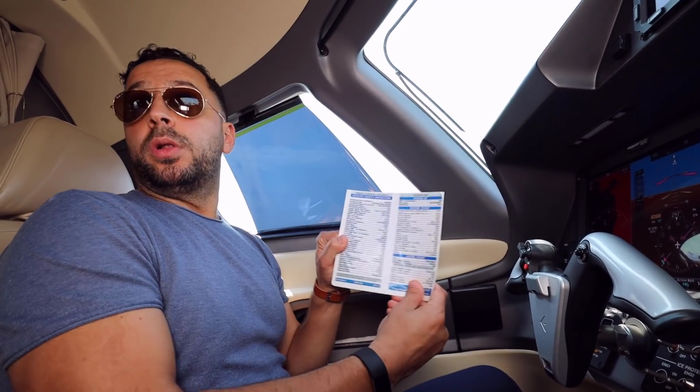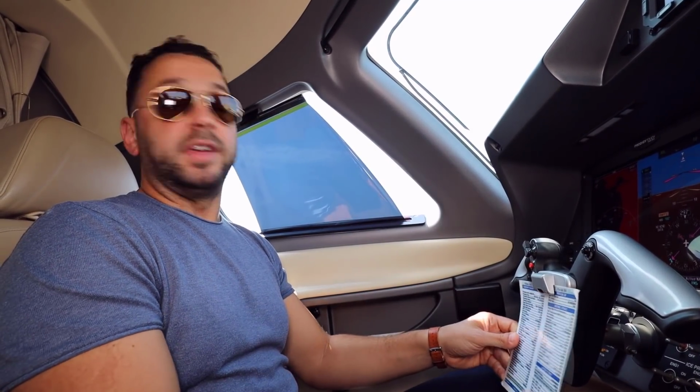Now, other than a bird strike or something like that, can you think of any reason you would ever deviate from your checklist or safety protocols? I would deviate from this normal checklist, as it's called, if there is an emergency. However, we do have an emergency checklist that we follow when we get there. So you're basically saying there's a checklist for the checklist. Yes. And all that, again, comes down to safety.